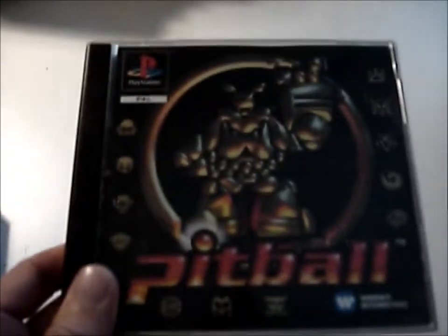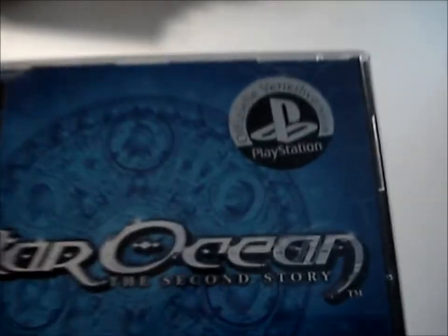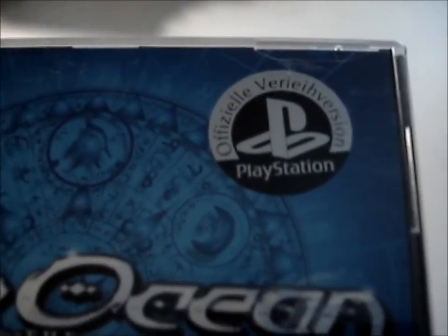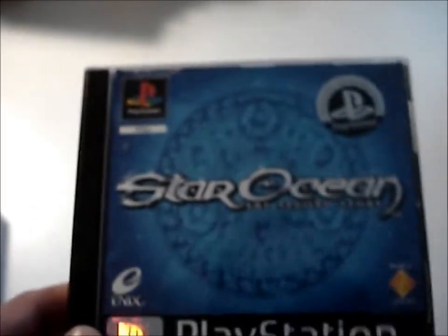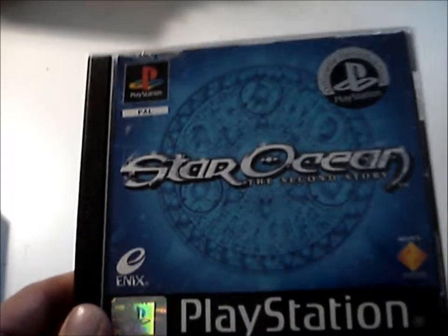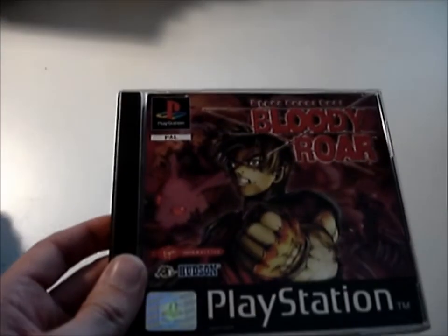Louvre, The Final Curse. Pitball, then Star Ocean, and there's something special about this game, also made a topic about it. As you can see at the top, offizielle Leihversion, which means official rental version, but I don't see any differences in the game, it's just a sticker. So I'm quite curious what's the story behind that. And then Bloody Roar.